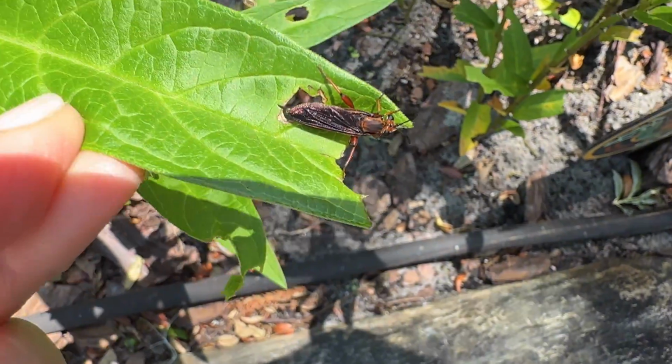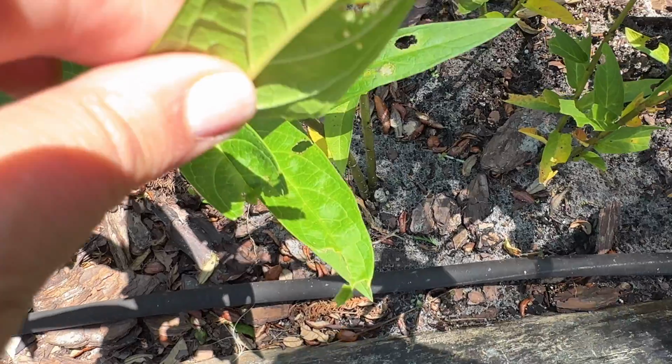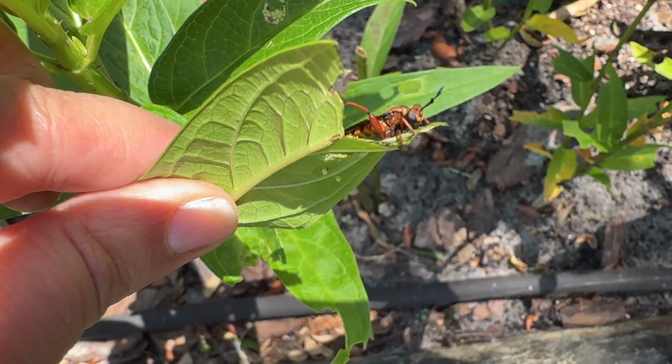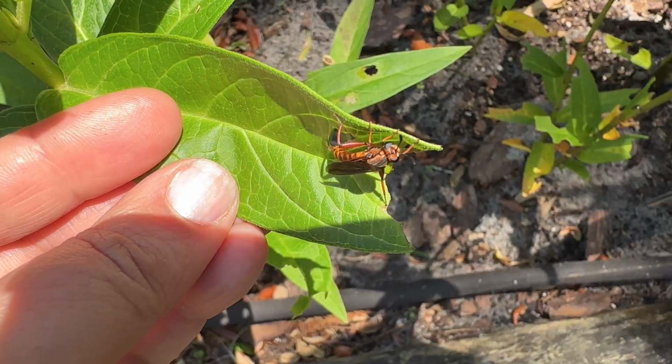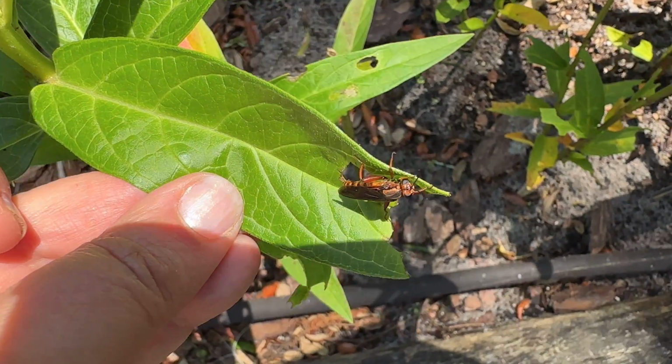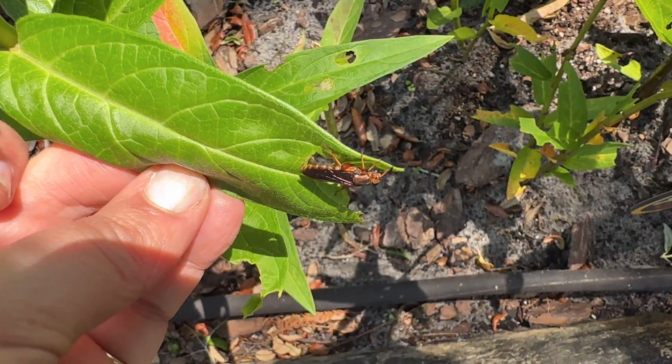Look at this guy. Who are you? Are you eating the milkweed? Just don't eat caterpillars. No eating caterpillars. You probably do. Everybody's probably screaming right now, it's a predator.